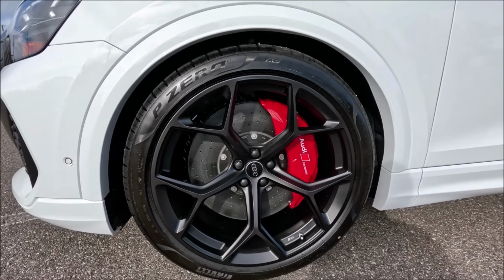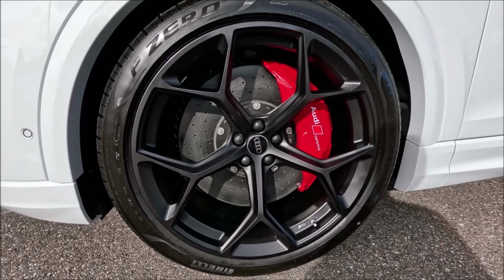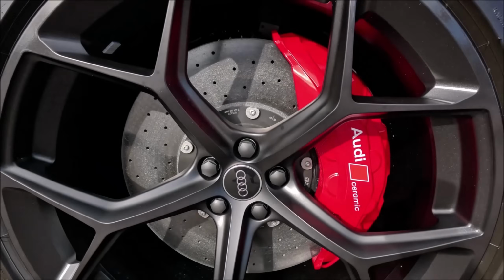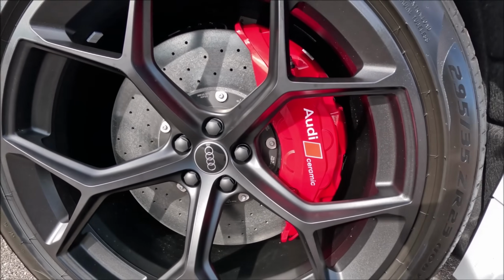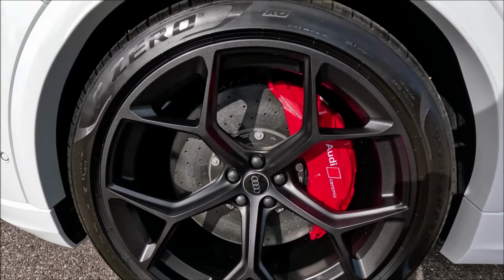And again, when I say baby Lamborghini Urus, it's the same when it comes to the RSQ8 performance, the same kind of wheel when it comes to the size and the carbon ceramic brakes. I mean, look at that. That is massive. Such a cool look when it comes to this whole setup. This wheel design is beautiful.